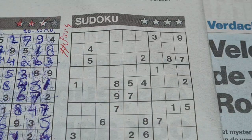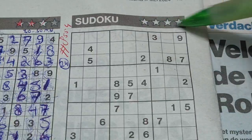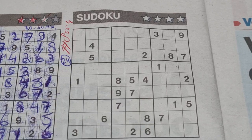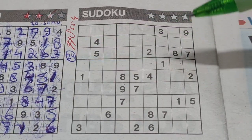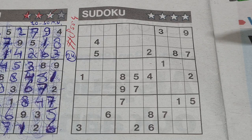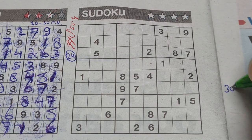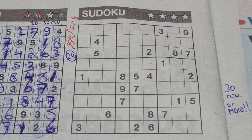Before I start, I always count the printed digits. Well, this one has 24 printed digits. Four Star Sudoku has always 24 printed digits. It's a kind of indication of the difficulty level. The fewer printed digits, the more difficult it will be, but you cannot always say that. Sometimes you have a puzzle with a lot of pairs, a lot of hidden numbers, then you will need more time to solve that puzzle. But for a Four Stars puzzle, we need 30 minutes or more to solve. That's my time limit, 30 minutes or more.